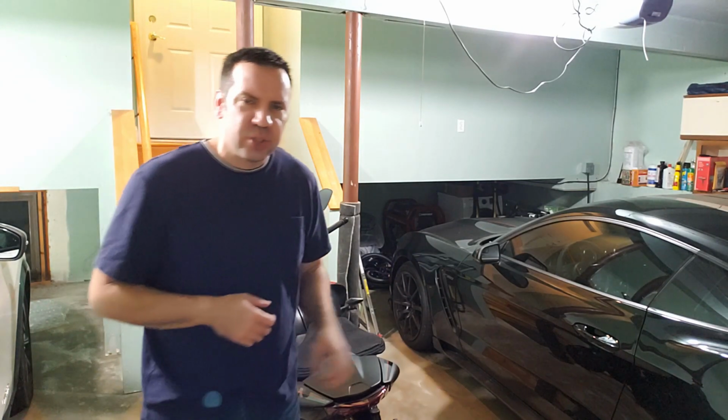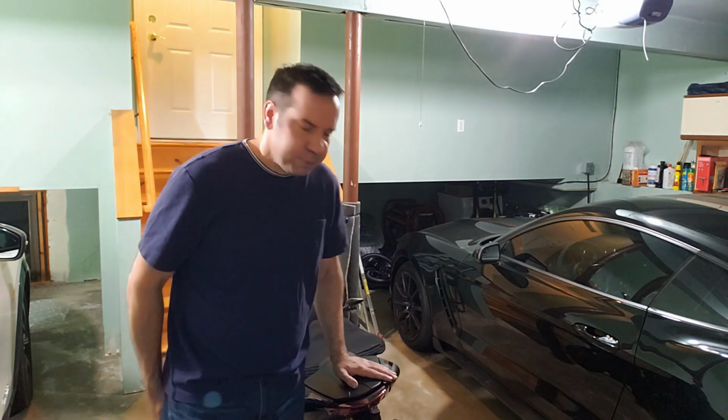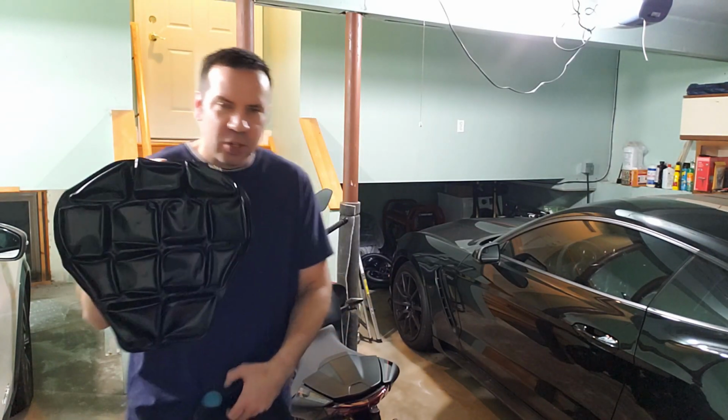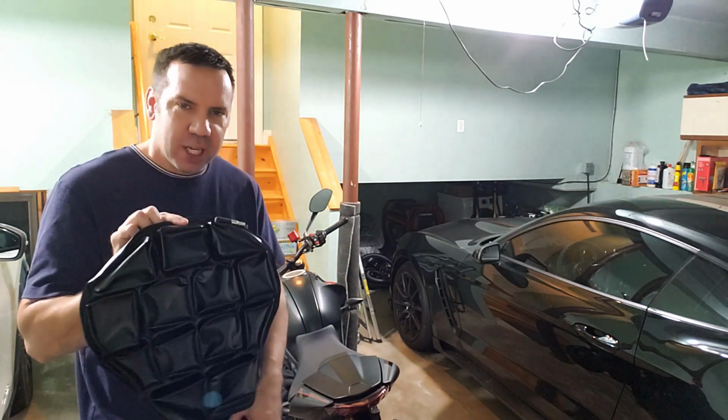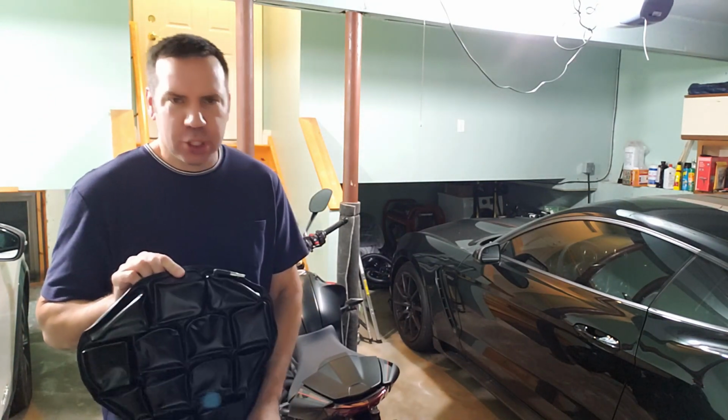Alright guys, I just rode yesterday for 200 miles on the Monster. My bottom is sore, so what we're going to do here is test out this weird seat and hope that it makes my tushy more comfortable and relaxed, assuming that a tushy can be relaxed.